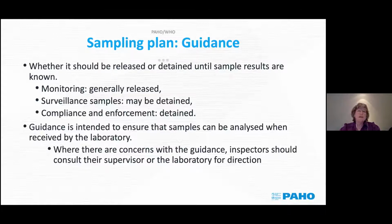It often is useful to say to the food business, especially if it's at the level of food business sampling, that if there is a problem, you may need to recall it, but that if the food business then chooses to hold on to it, then that's their decision. With regard to monitoring samples that are detained, it behooves the inspector to tell the laboratory that this is detained, so that the laboratory doesn't batch things 3-4 months down the road and this food has been detained for the whole concept. So monitoring is generally released, though there is a need to be aware that if there are problems, the product may need to be recalled.